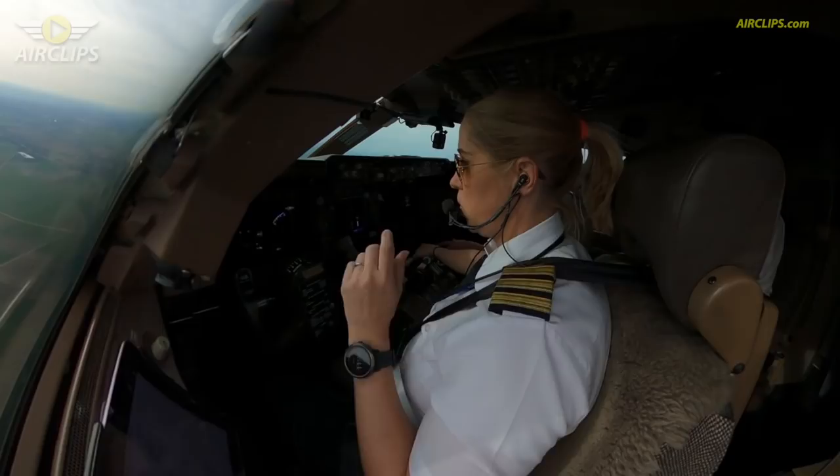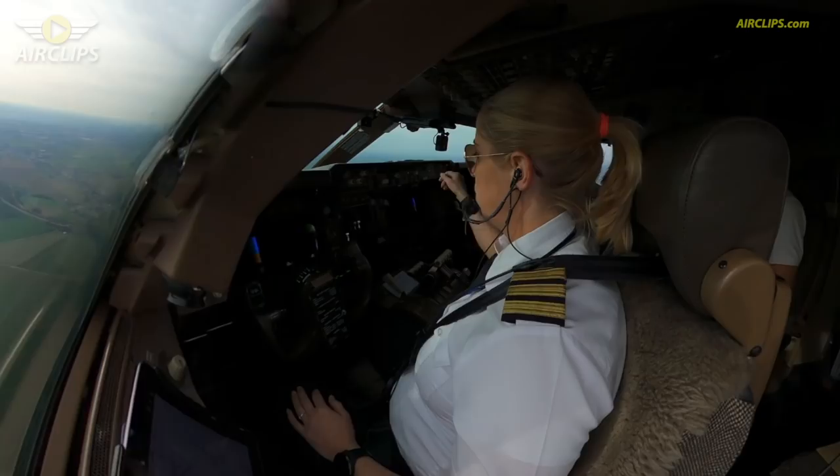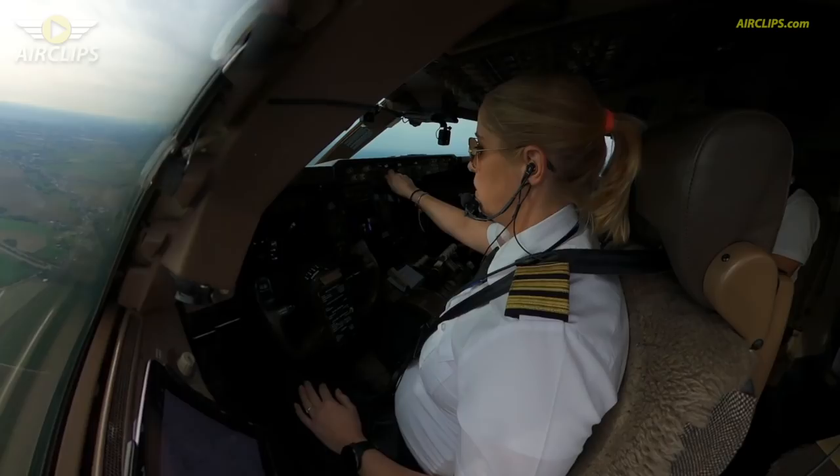Flaps 25, landing checklist. Speed check. Flaps 25, and landing checklist, cabin. Secure. Speed brake. Armed. Landing gear. Down. Flaps. 25. Landing checklist complete. You are clear to land. Thank you. Clear to land.